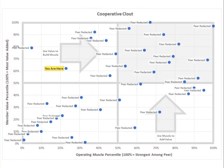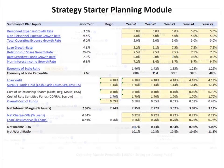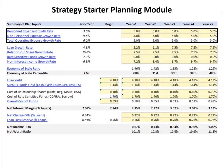Given the peer group we've defined, we're able to see where you stack up. We're able to see where your competitors in the credit union world stack up as well too, where they are positioned. And then you can start asking questions. What would we like to do about that?